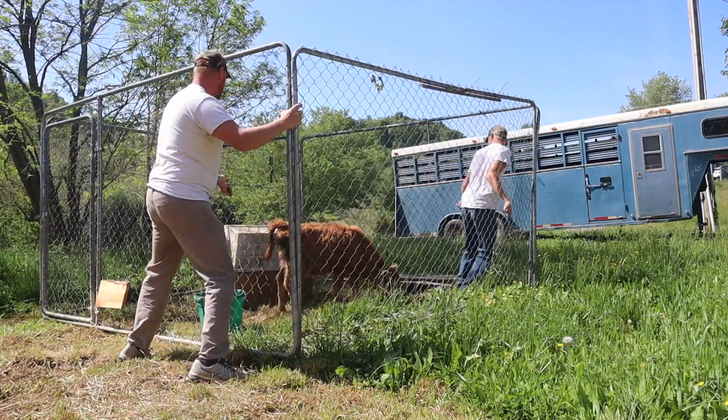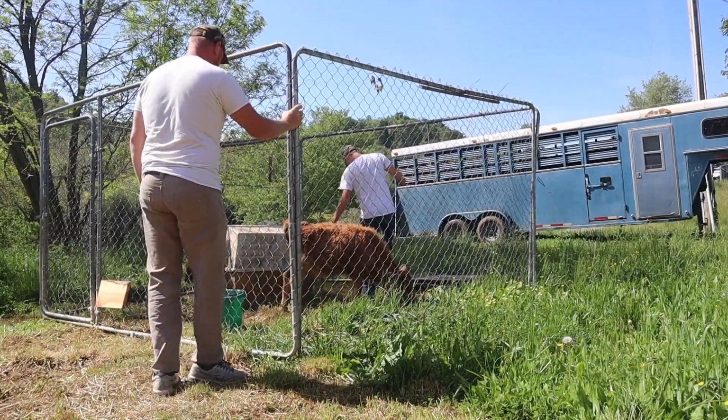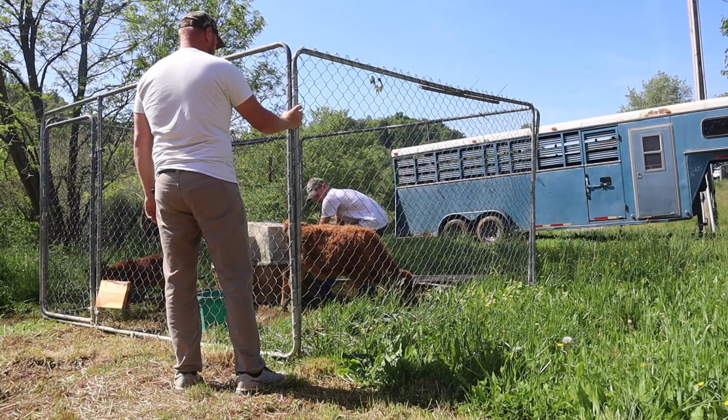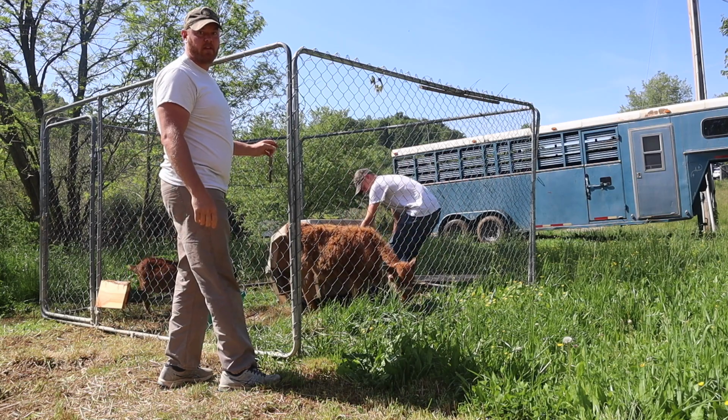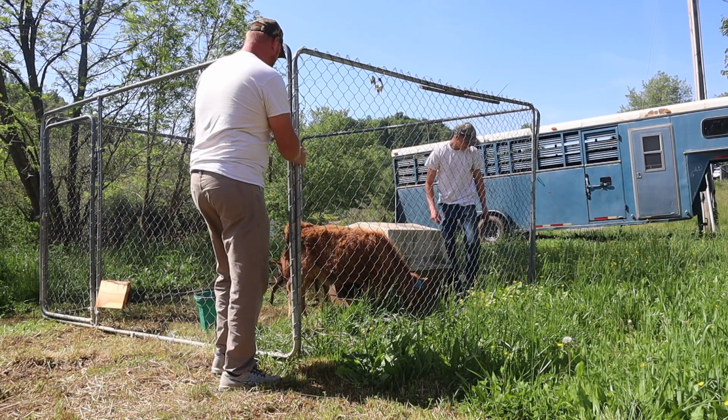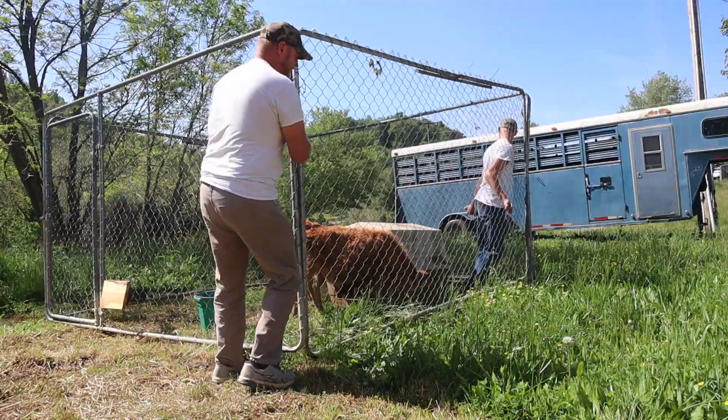Okay, hold up. String the plow a little bit. Yep. Move that. So it's a several step process to move the goats. Rosemary stays on there.